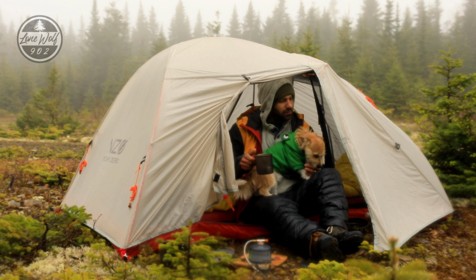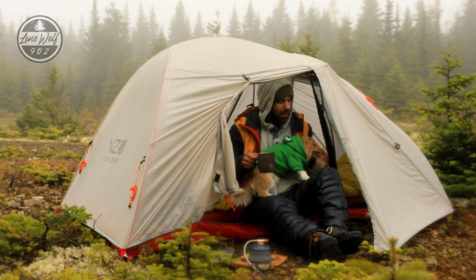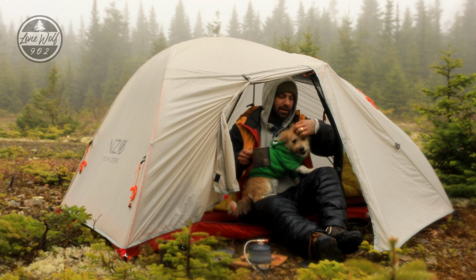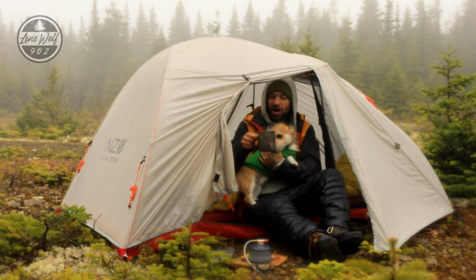Tent is soaked on the outside, but I'm glad to say everything on the inside, even in the vestibule area, is actually still dry. So we had a very good night last night. Boomer is rearing to go. He's been out playing, kind of giving him a little mohawk here with his wet hair. And we're just gonna kick back this morning and enjoy some hot coffee.